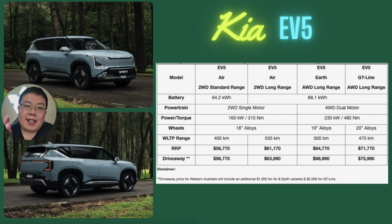Guys, it's finally here. Kia's Model Y rival competitor, the EV5. Pricing is confirmed, specs are confirmed, let's go. So, in terms of range, what do you guys get? We've got 4 variations. You've got the Air, which is the standard range, in 2 variations. You'll see also an Earth and a GT line.